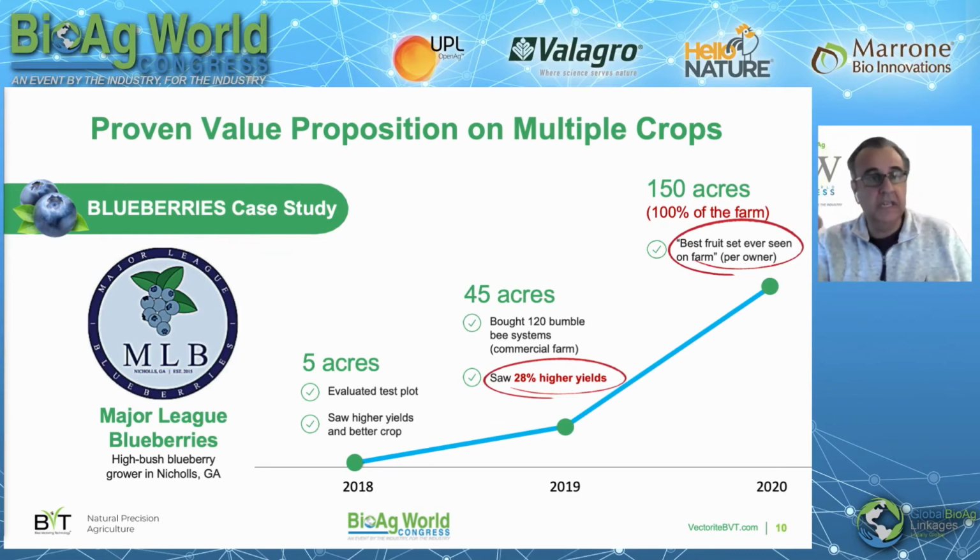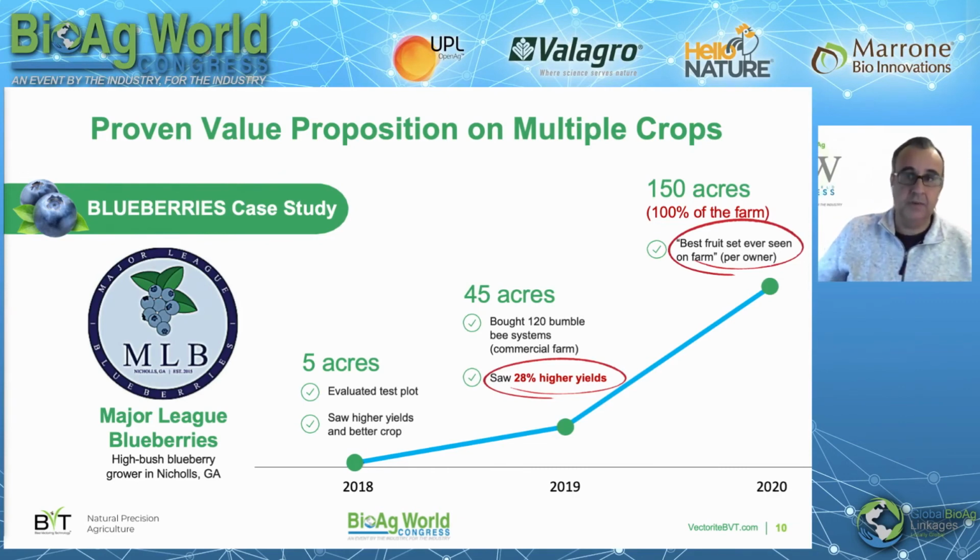And it's also given that farmer flexibility because this is the last piece that he needed to put in place to transform his entire operation into being a 100% organic operation. He's now opened it up for agritourism, so he's seeing additional revenue opportunities. He may even have a little U-pick operation. So it's given this grower a lot of flexibility and a lot of additional value beyond just controlling his botrytis and anthracnose.